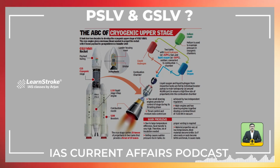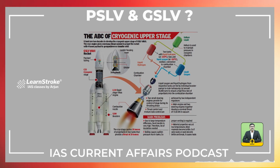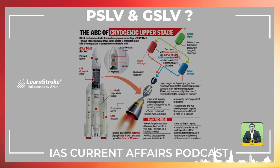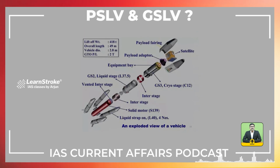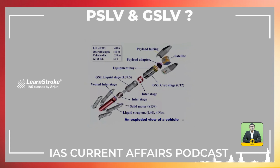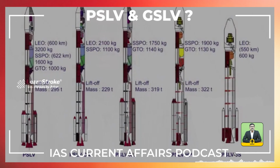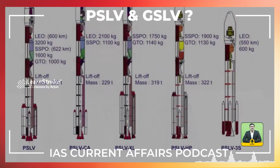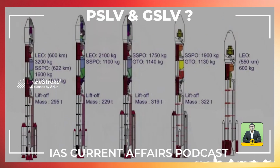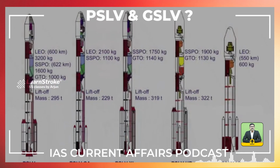PSLV is a four-stage launch vehicle with the first and the third stage using solid rocket motors and the second and fourth stages using liquid rocket engines. It also uses strap-on motors to augment the thrust provided by the first stage. And depending upon the number of these strap-on boosters, the PSLV is again classified into various versions like core-alone versions like PSLV-CA, PSLV-G or PSLV-XL variants. So this was all about PSLV.